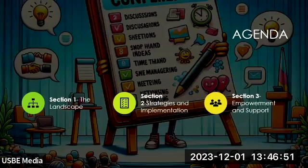I guess you can all sit like that, but I may have you cluster up so that we could have more direct feedback and comments, because I think that's better and more interactive. Section 2 is strategies and implementation. So we'll go over not just the landscape, but strategies for inclusion and behavior support in the preschool classroom and how we really actually implement that.